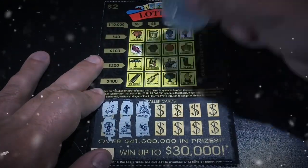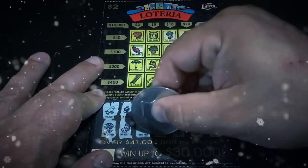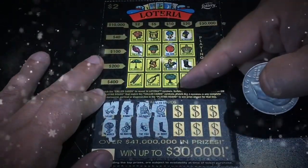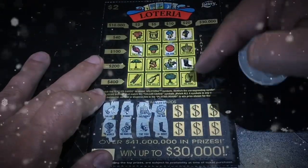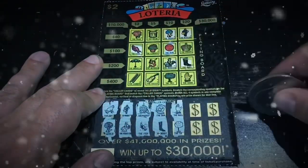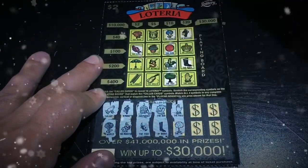Not seeing the parrot. Come on, I'd like to get this $10 win right here. The sun and the boot. Here's the sun. Here's the boot. Alright, if we get the tree, that is 10 bucks, and that erases every one of those flops. So let's get... looking for the tree. We got it! Yes, we have the tree for $10.